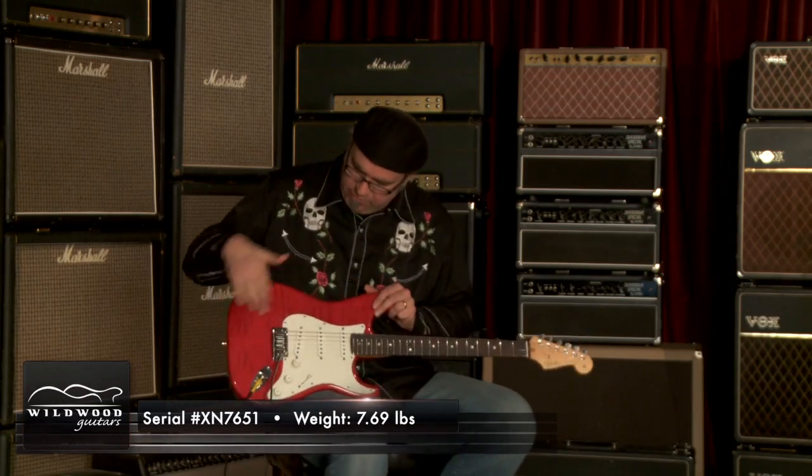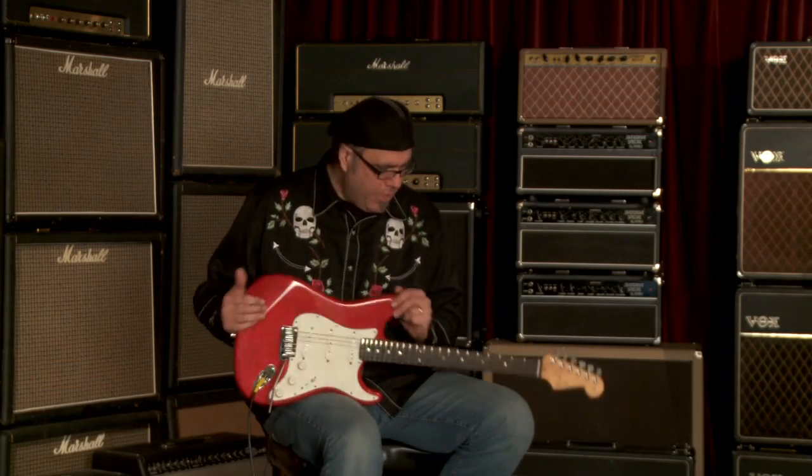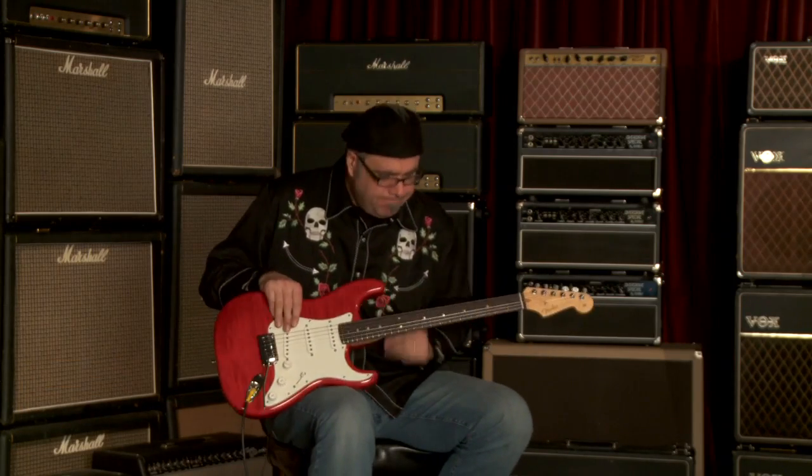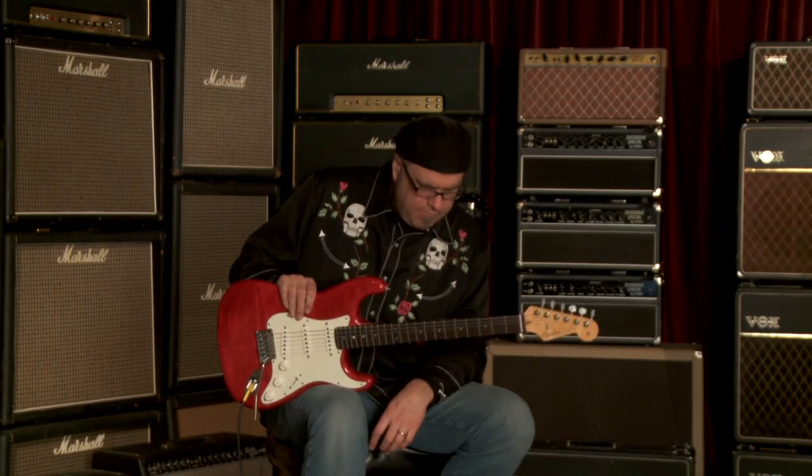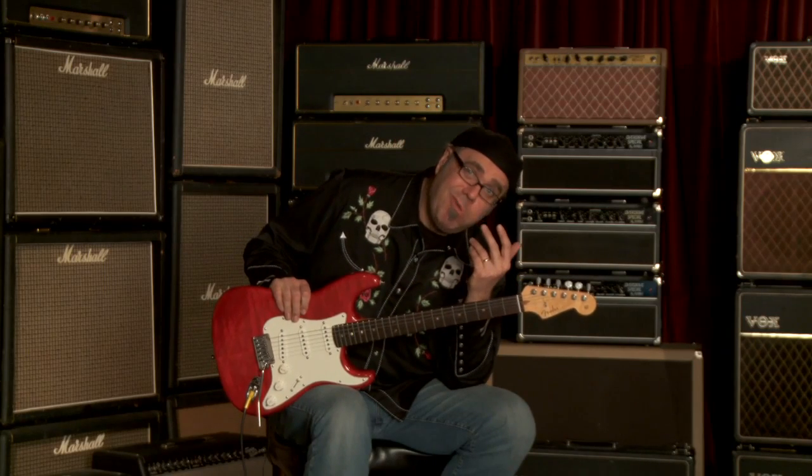It's a Fender Custom Shop Custom Deluxe Strat, candy red, flame maple top, ash for the rest of the body. You've got your rosewood fingerboard, and some flame maple in the back here. Delicious mother of pearl toilet seat machine heads.